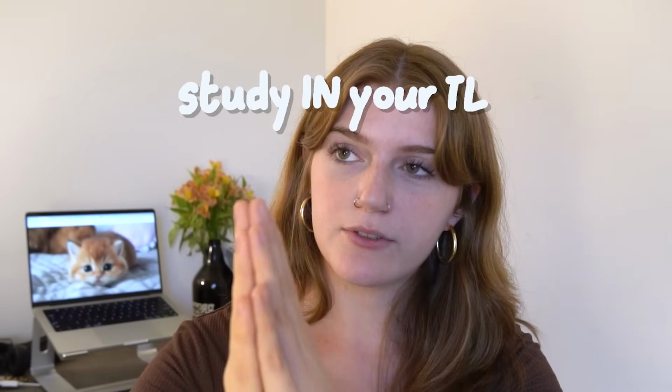Okay, so this next tip, I would really only recommend to people who have reached B2 or an equivalent level in their target languages. It's kind of advanced. Study in the language. This means not just translating the target language into your native or your reference language all the time, but trying to immerse yourself fully.